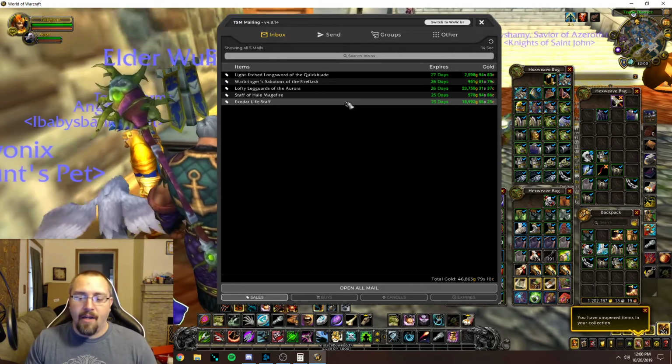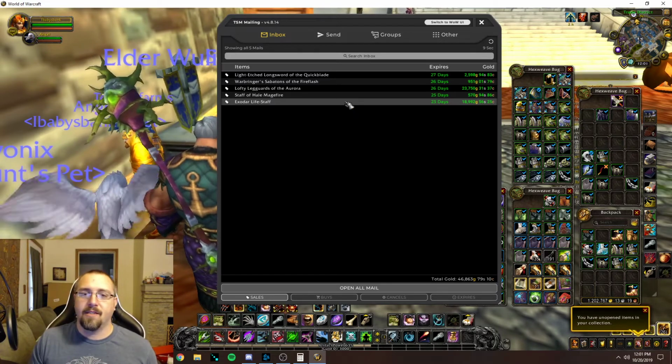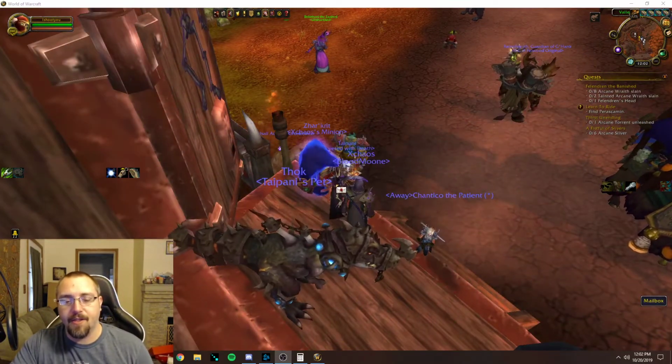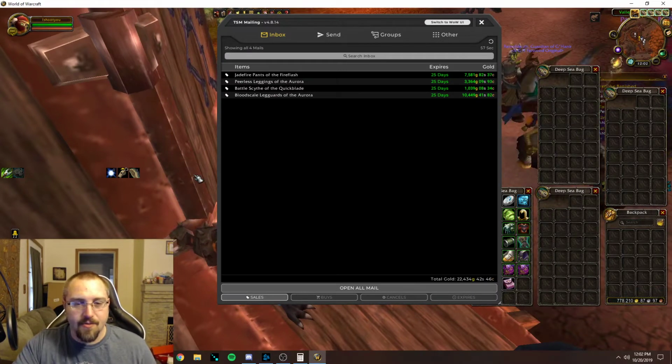So yeah, anyway guys, let me go ahead and add this in, and we'll switch over to the horde side and see what they got for high value transmog. Alright guys, so we're back to the horde side. This is our first group, and this is for the high value transmog, and we've got 4 sales at 22,434.